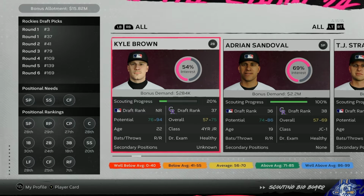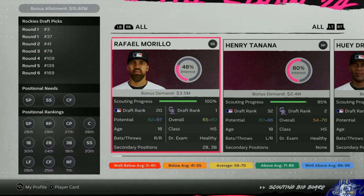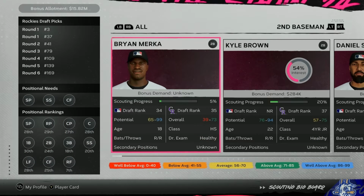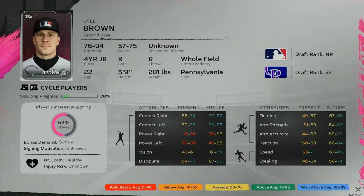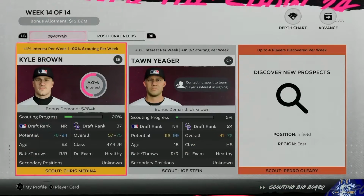Kyle Brown is actually the person that I want to scout here. He kind of slipped through the cracks in Discovery, but he's somebody that I'm interested to see. He's probably one of the main candidates. We'll see what happens when we scout him, for being somebody that we get out of position that's not in the first round, right? A lot of the position players on our board will be gone by the time that 41 pick comes. But Kyle Brown could be there, so we want to scout him to see if he's worth it.